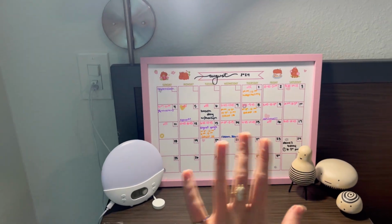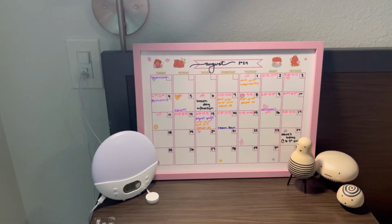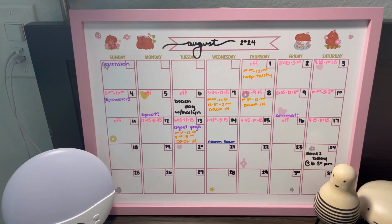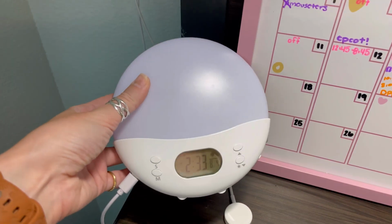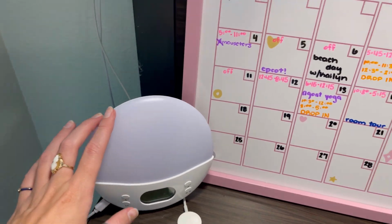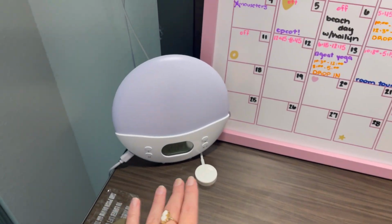This guy's just from Five Below with some expo markers that I bought from Five Below as well. That way I can actually just see my schedule every day. It's been super, super nice. And as you can see, it's very color coded. I have my clock over here as well, my alarm clock. That's actually one of the sunrise ones, so it will slowly let more light into the room.